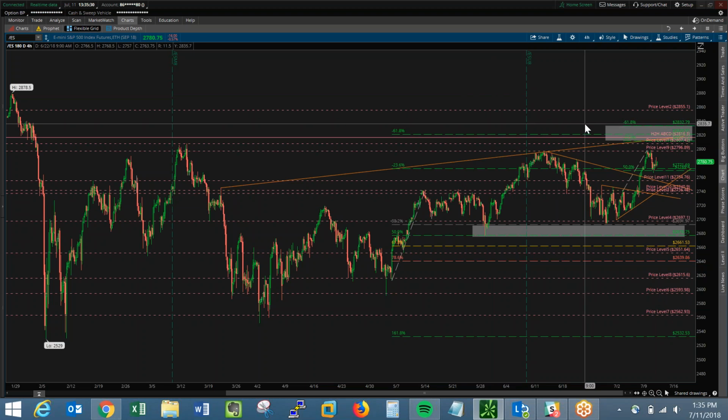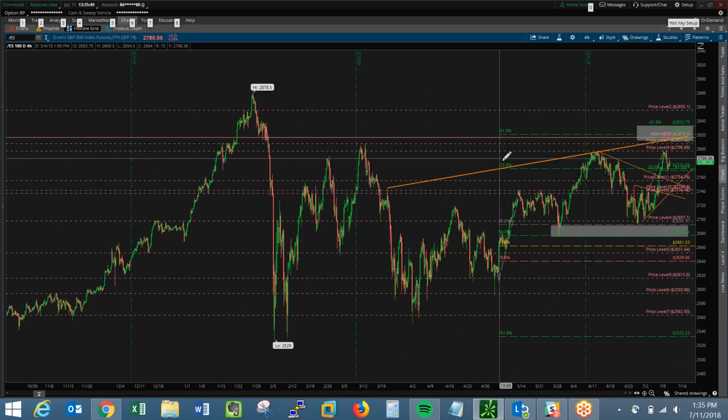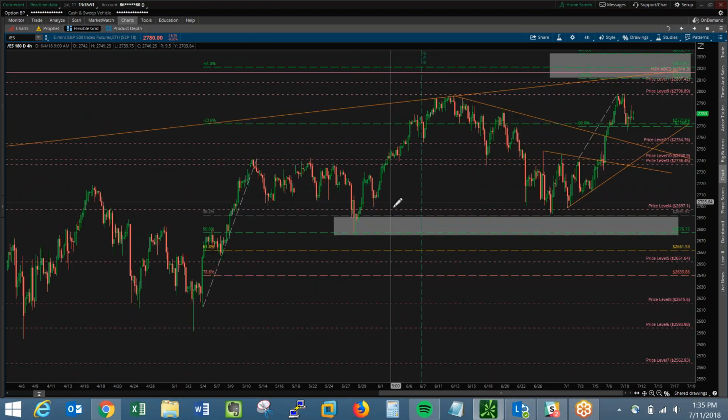And if we're looking to the downside, we've got more zones to potentially look for. If we capture the swing here, actually, that's not where I wanted. Hold on one second, sorry.